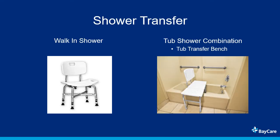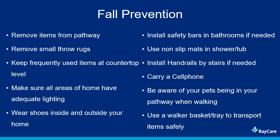For showering, we do recommend shower chairs for walk-in showers and tub transfer benches if you only have a tub shower available. This gives you a safe place to sit down or transfer in and out of your tub easier, again helping to reduce the risk of falling and improve safety while bathing and showering.